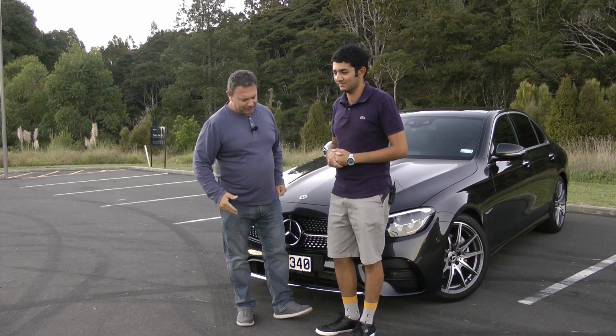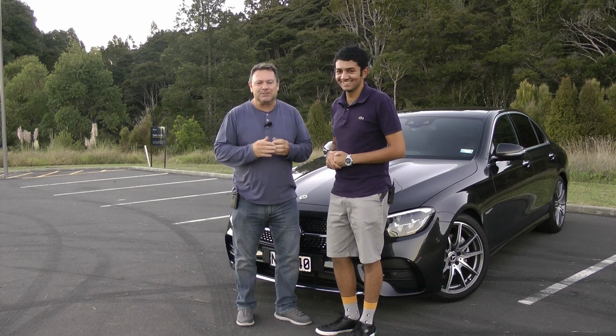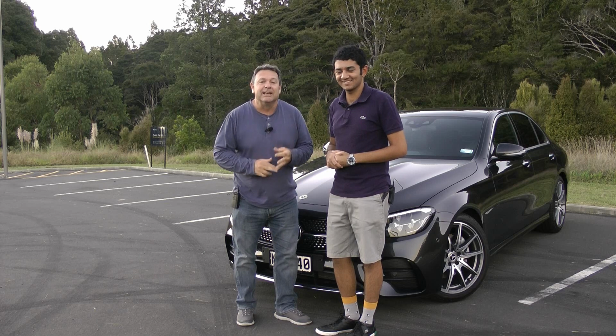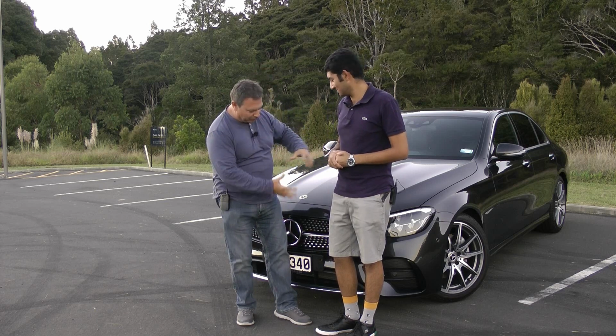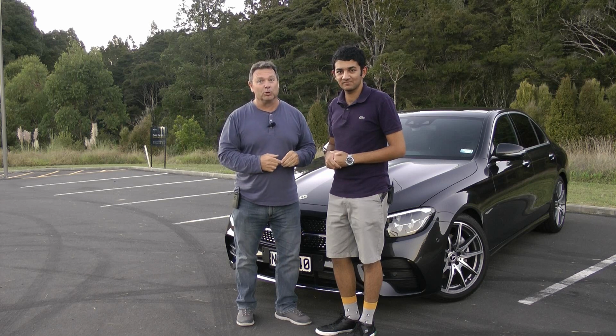That's right, don't know about the socks, but this is the 5th generation E-Class. It's been upgraded and facelifted. It's now better looking and more involved with its styling, and it's also got a funky steering wheel that we'll show you all about. Come, let's take a look at this.